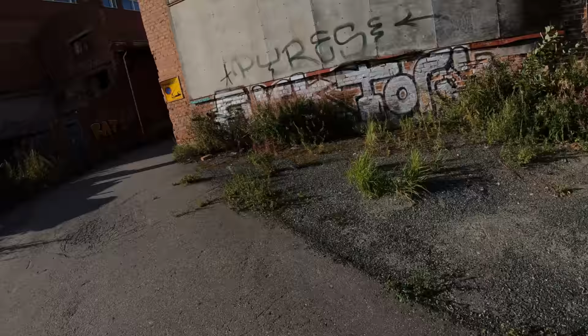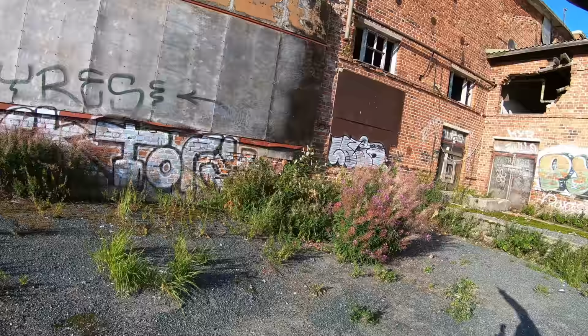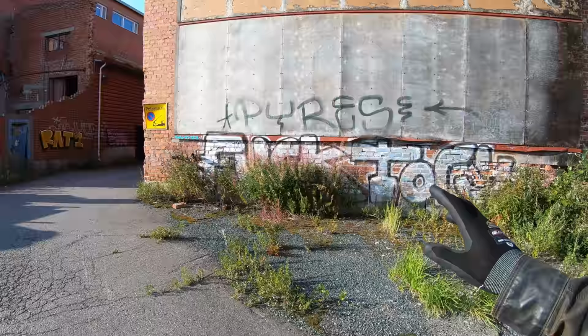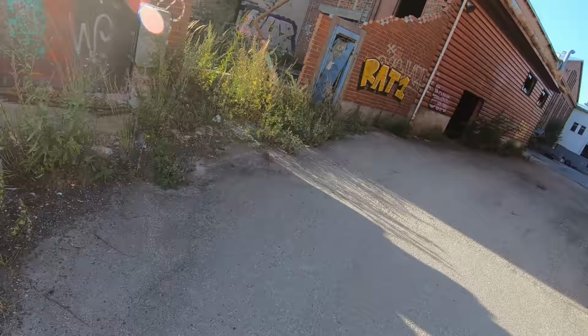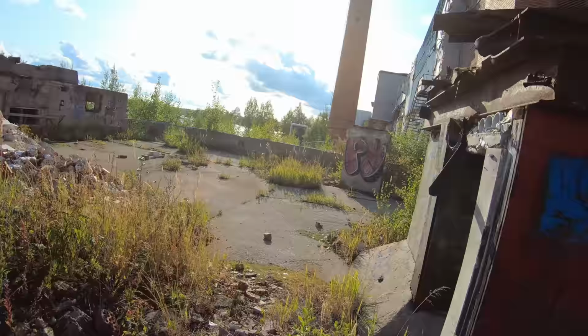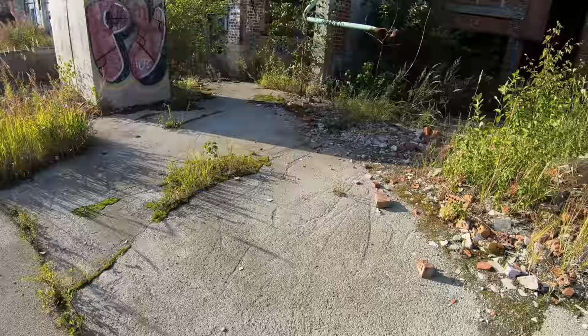Flower things went on my nose. Nicely mossy brick there. I think there's a tree growing in there. And this is, you know, a plywood factory. Of course, they put some plywood on the windows. Because here, it's a different building. So much to explore.